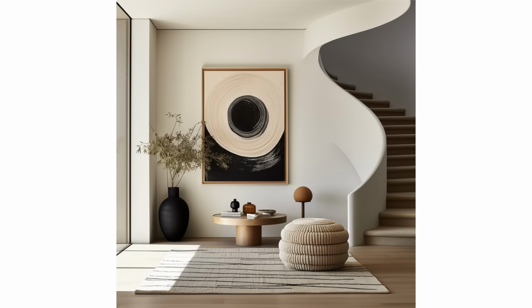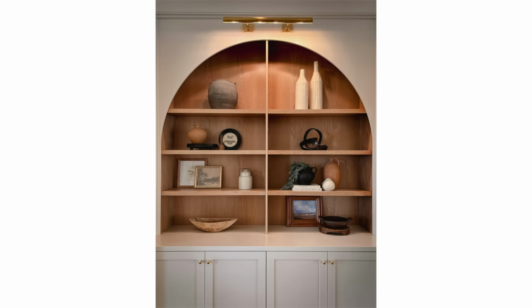Mixing mediums and textures. Combine various art forms such as paintings, tapestries, metalworks, and ceramics to add depth and intrigue. Textural differences can create a rich, tactile experience that engages the senses.